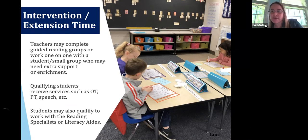If the students are left in the room, they are working in small groups at centers, or in small reading groups, continuing to work on skills that need more improvement and more time. That's what the teacher is doing with the students that are left in the room. Some of the students are also out of the room working with our reading specialist or our literacy aides, with that double dose that we talked about with foundations, where you need a little bit of extra support. So you're getting that at that time. Again, no missed new instruction, which is amazing.